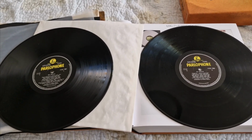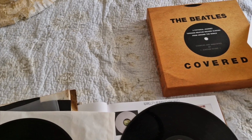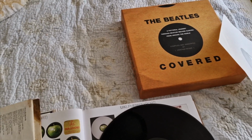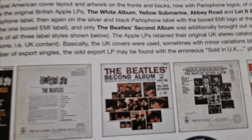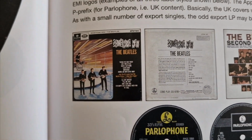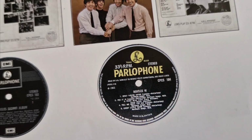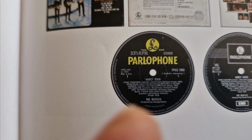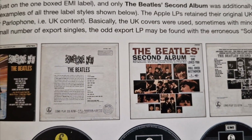So the only one that left for me to buy, actually, which I do not have at all, is the second album. This is the only version that I do not have. This I have 4 copies. This I have 1 copy, exactly this one. No, without sold in UK, sorry. Yeah, this one, without sold in UK. I have Abbey Road, this version, but I do not have Beatles' second album.